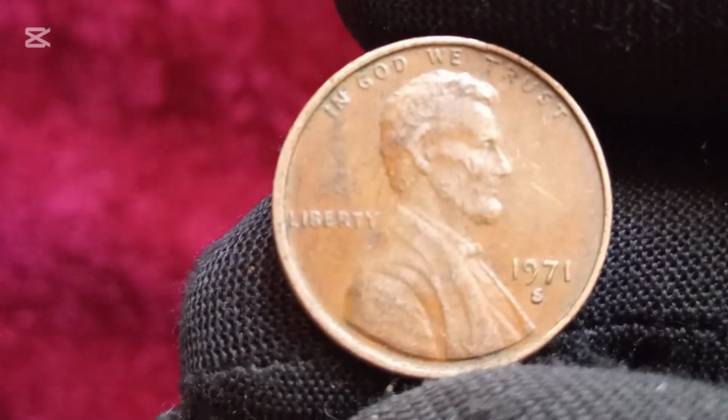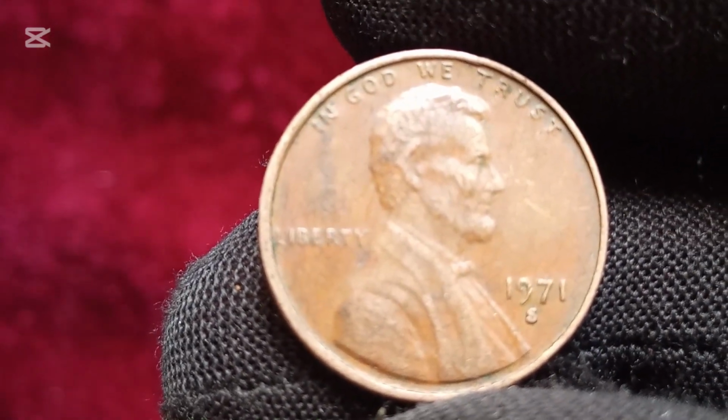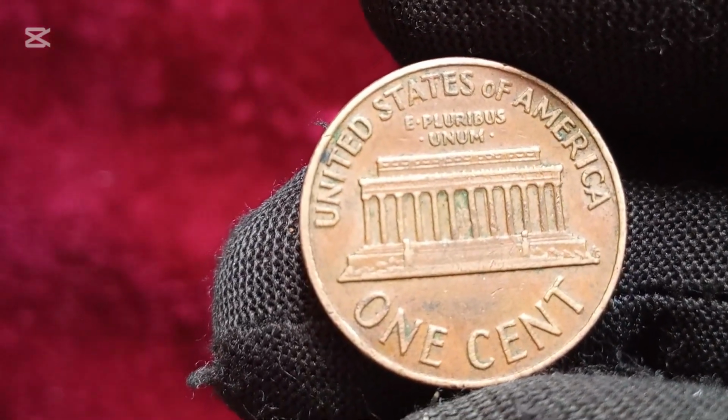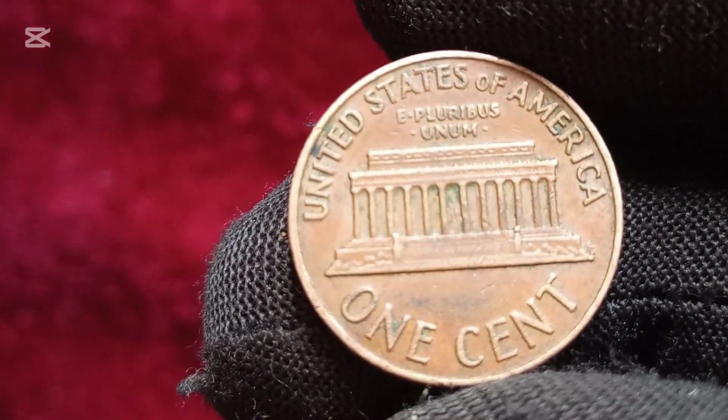So, grab your magnifying glass and stay tuned as we explore the history, key features, varieties, errors, and most importantly, the current market value of the 1971 Lincoln penny. By the end of this video, you'll know exactly what to look for in your pocket change.